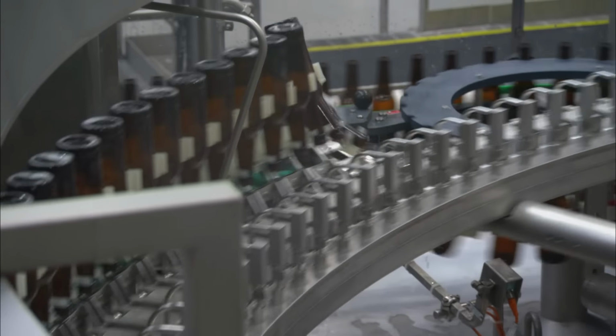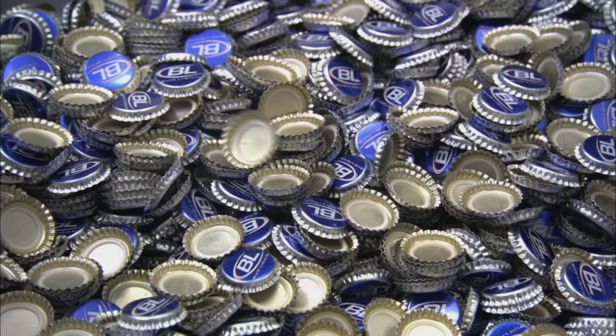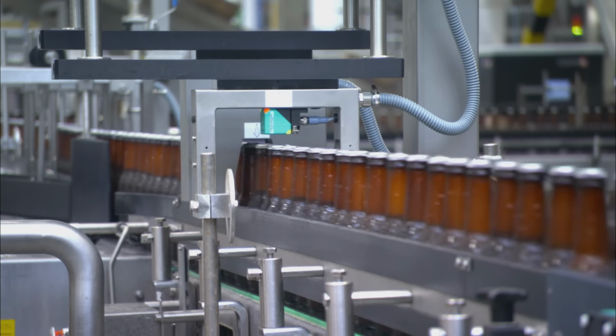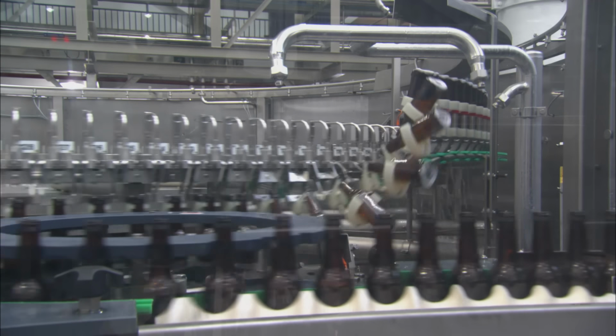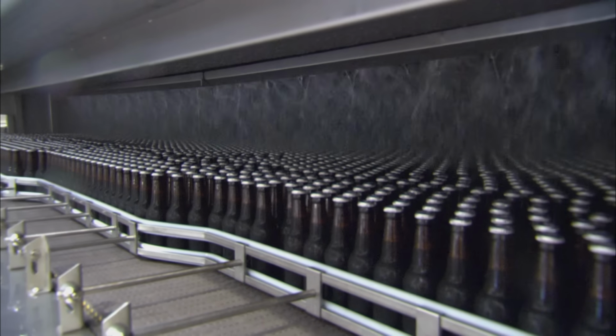From that point, when it gets off of the filler, very quickly you can see the beer start to foam out of the bottle. We put a crown or a cap, if you would, on that bottle. Capping the beer quickly protects it from oxygen, which might destroy the beverage's freshness.